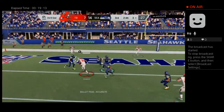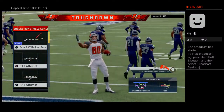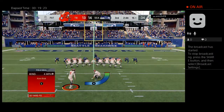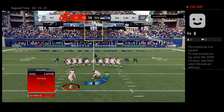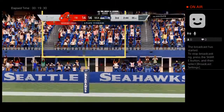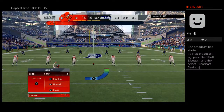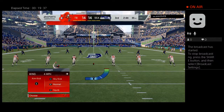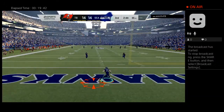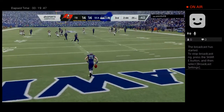On 2nd and goal. Winston, and he's into the end zone for a Tampa Bay touchdown. From 3 yards out, as they are an extra point away now from tying this football game. The big fella was the recipient there for that touchdown pass, and it seems like more and more the tight end is the guy you have to worry about most in the passing game. Extra point by Gay is up and good, and we are tied at 14. So a tie ball game here as the kick's away. That's fielded in the end zone.